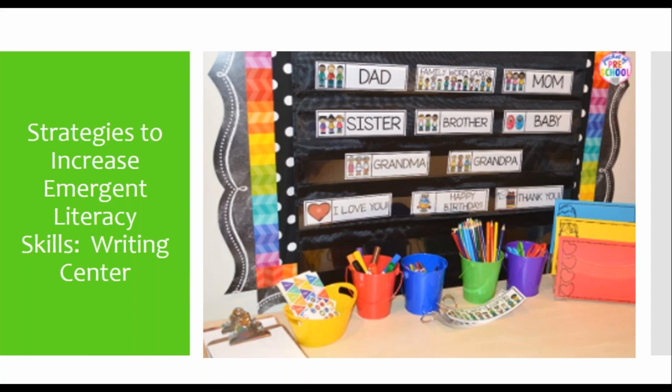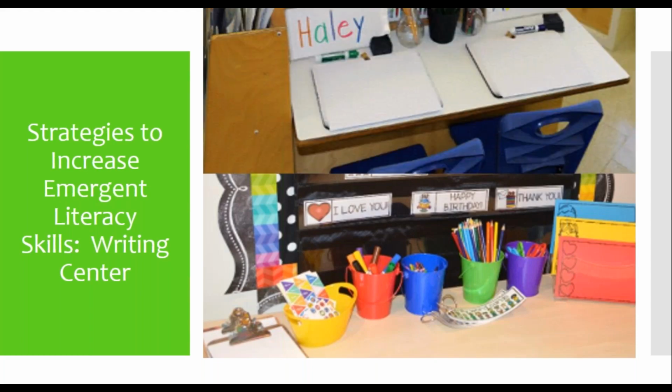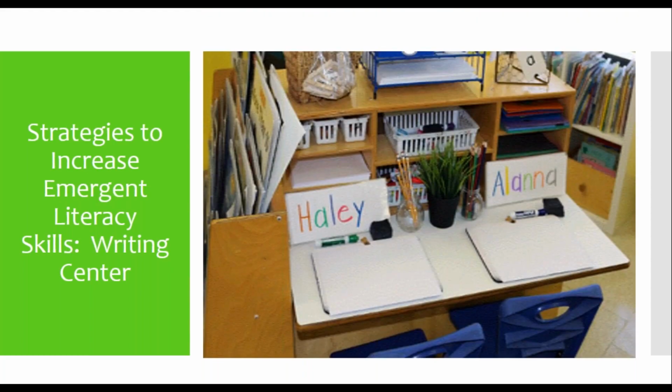Some ideas you can add to your center are alphabet stamps, stickers, envelopes, different types of writing utensils, an alphabet chart, written words that are important for the children to try to write, and different types of papers and writing surfaces. So we have a second example right here that shows you don't need a lot of space, you just need a lot of organization, and you can create your own writing center.